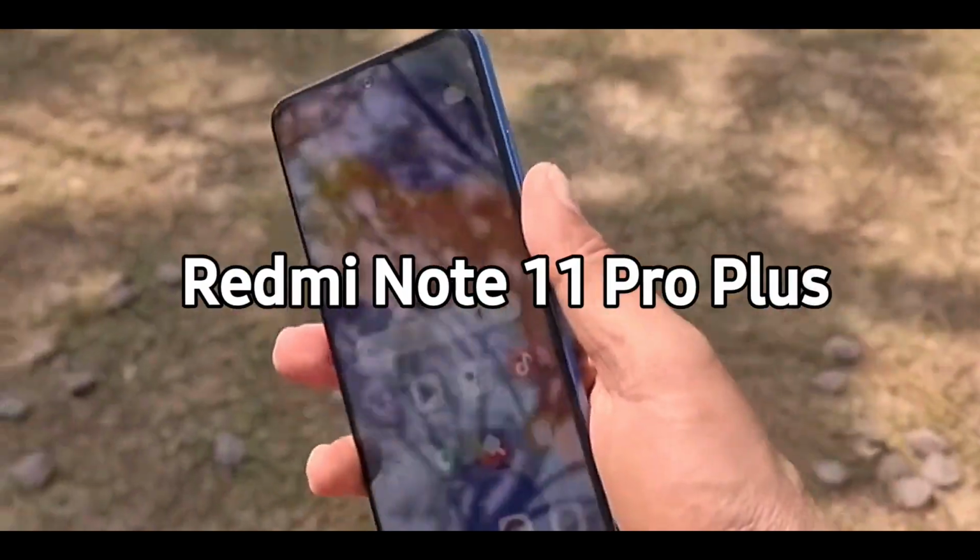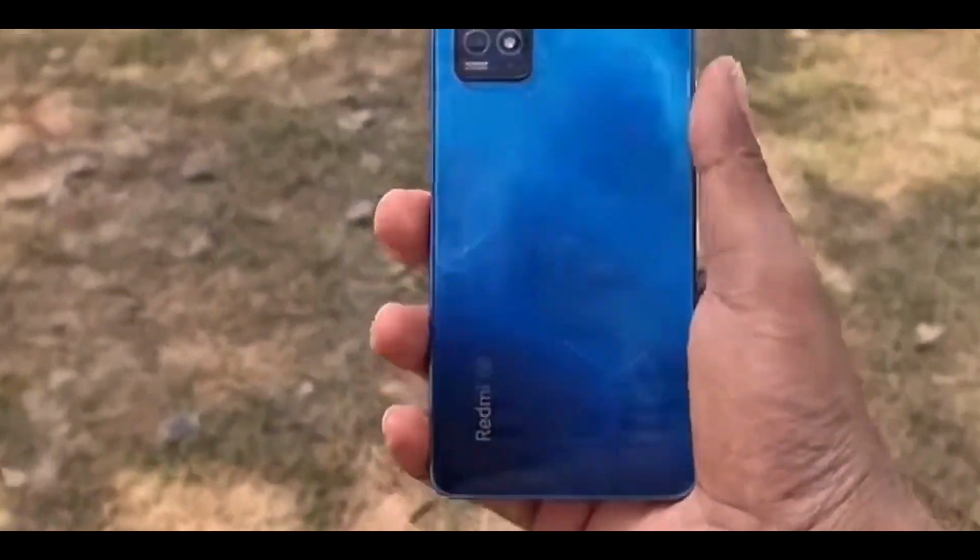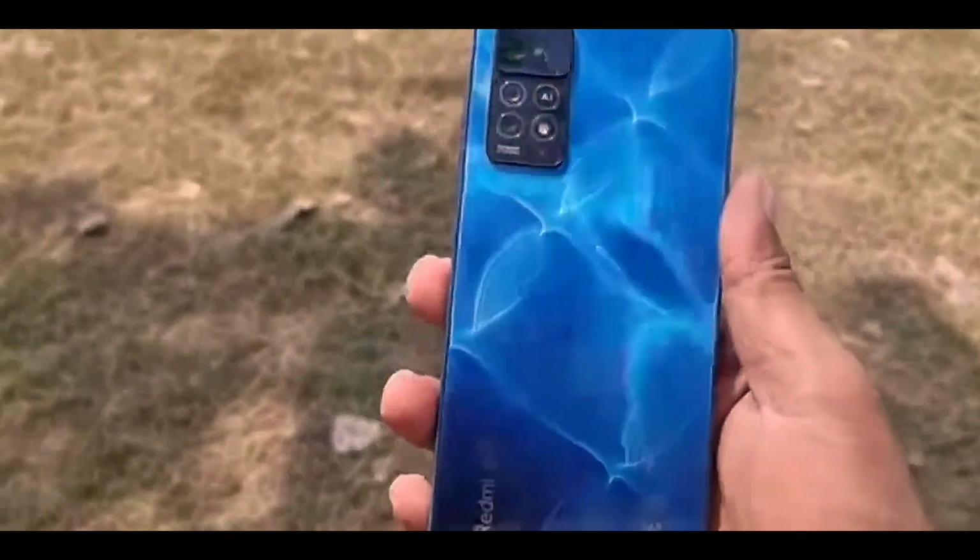Hello everyone, I'm making this video to talk about some problems on Redmi Note 11 series phones that no one else is talking about. Mainly the touch unresponsiveness and the boot loop problem.